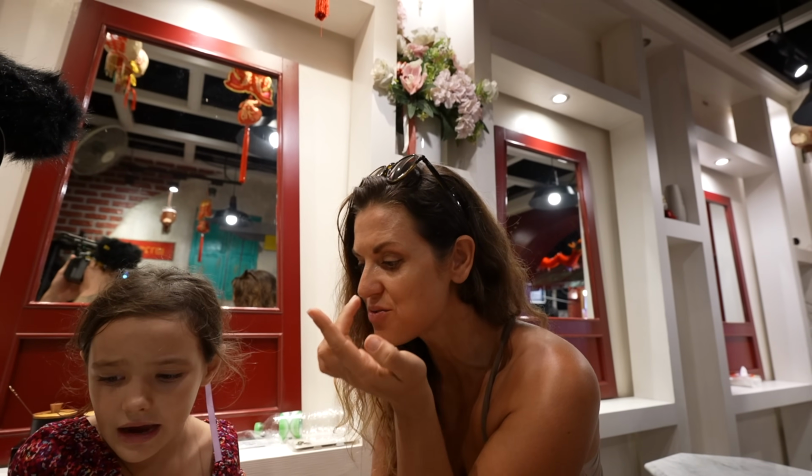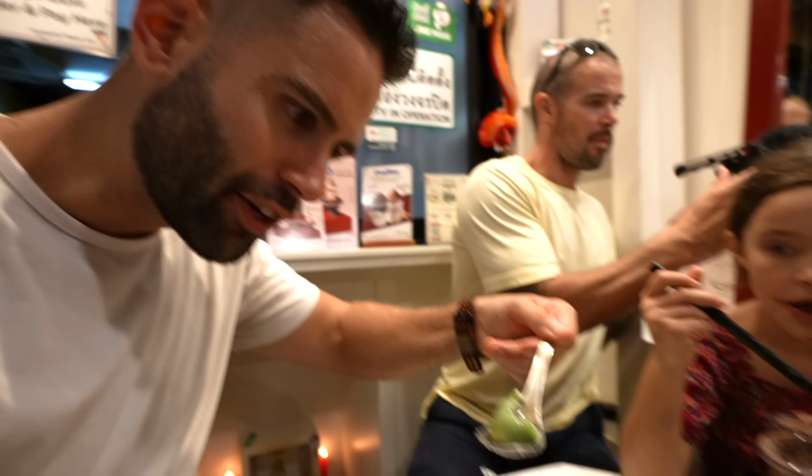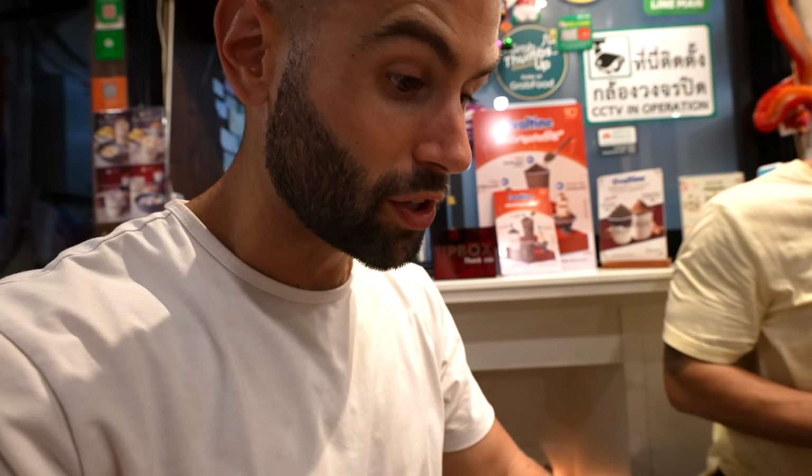Oh, right? I like it. No, it's really nice. So they were all different. This one literally has beans inside, not my favorite. The first one with the peanut powder inside was definitely the best one, so go for the white balls.